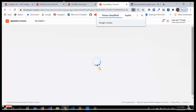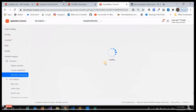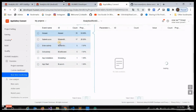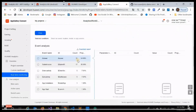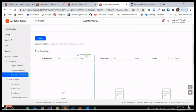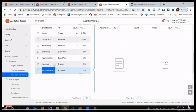Now we should receive the event that is related to the uninstalled app. We should have count one for uninstall app. It didn't update yet, but let's make some refresh until it's sent. We'll make a manual refresh. Okay, here we're receiving it. As you see, app installed one.